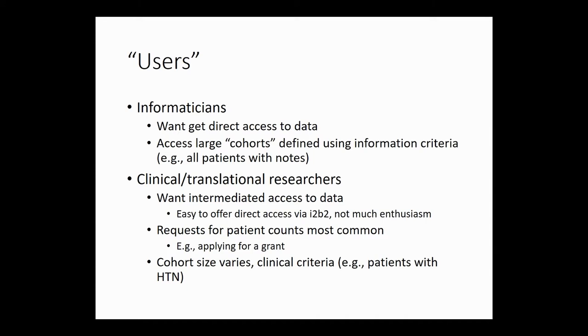In terms of users, we have two classes of users, if you will. Informaticians, who tend to want access to all of the data because they want to test various algorithms. And then clinical and translational researchers, who often don't want access to any of the data. They want us to access the data on their behalf to answer particular questions, generally about fairly well-defined subsets of patients. So for example, find me all the patients with COPD that will be seen in my clinic in the next 2 weeks so that I can recruit them for a study.